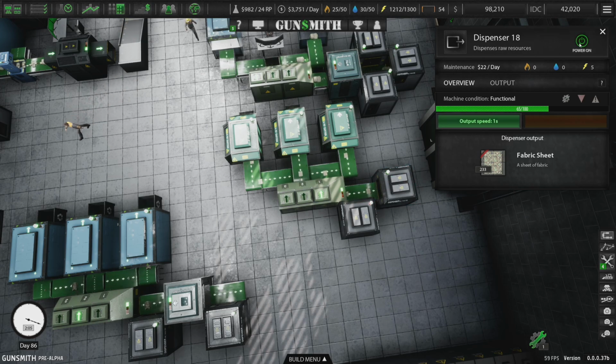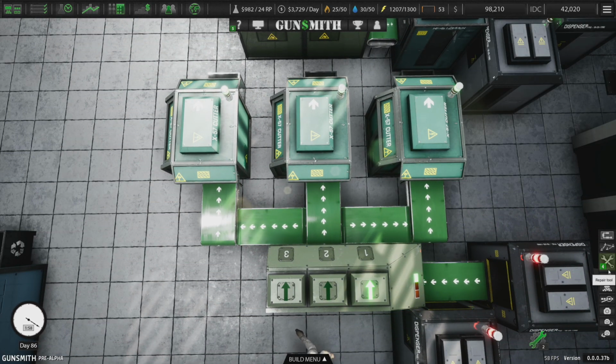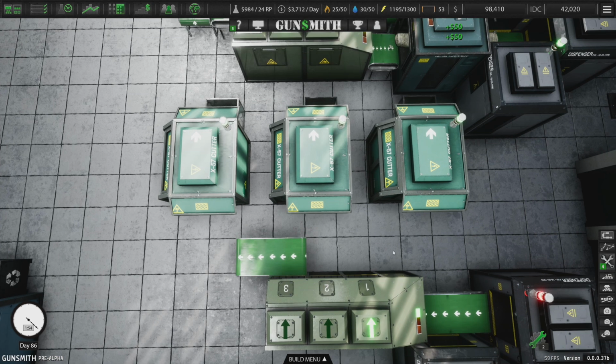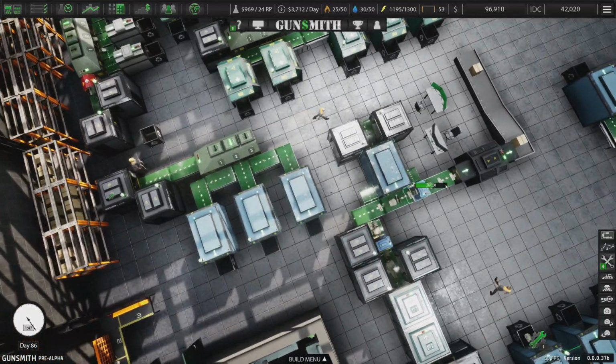So let's turn off the dispensers, and we're going to do the same thing with these belts. There's no reason to have the long belts, although I have to buy one. Do I have an extra belt somewhere? Tell me I have an extra belt. You know what? It's fine because we're going to use one of these other big belts too.